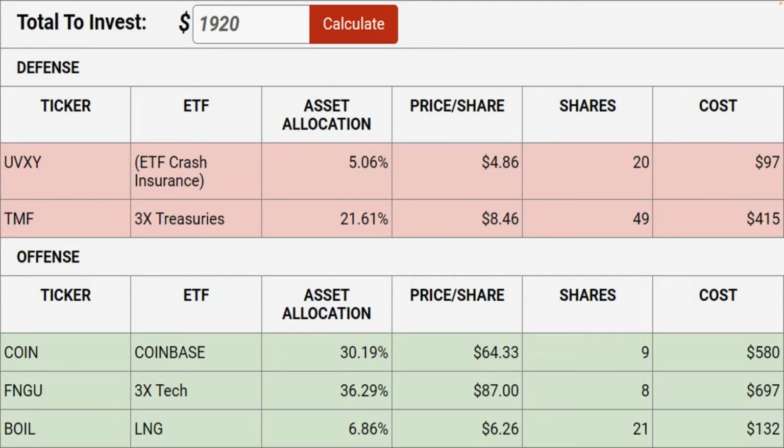On the offense, we have 9 shares of COIN for Coinbase. This puppy is up 16% right now. Next, we have 8 shares of FNGU. This is the big tech companies leveraged times 3. You're getting big companies like Microsoft, Facebook, Tesla, and many more. If you want to be in on the AI revolution, that's the play for this.